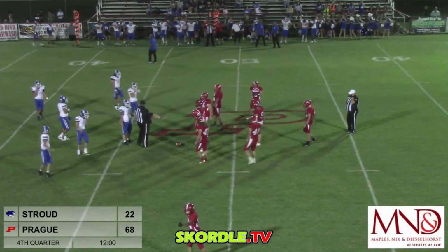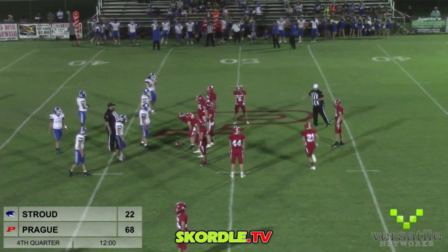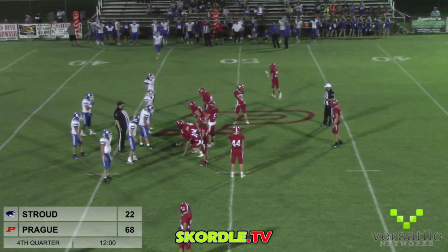They're probably going to run one play, I would think, and then maybe take a knee here. Guys are under center. Maybe just going to take a knee here.